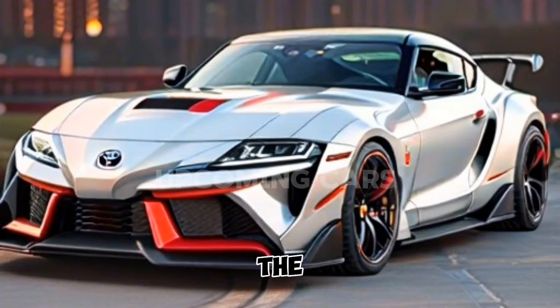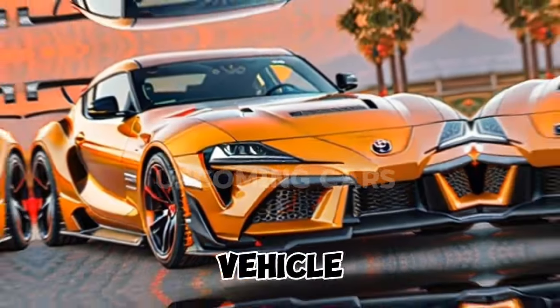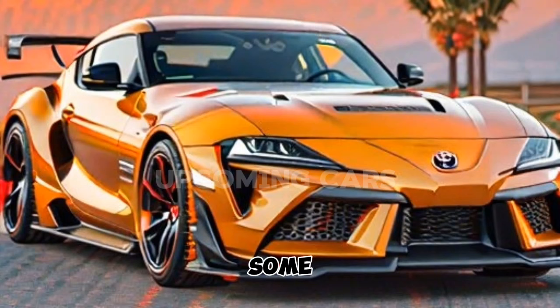As you can see, the GR Supra flaunts a more aggressive and lively design with new grille LED headlights, and a sleeker profile with its great wheelbase and stance. This sports car is sure to knock some people's socks off on the road.